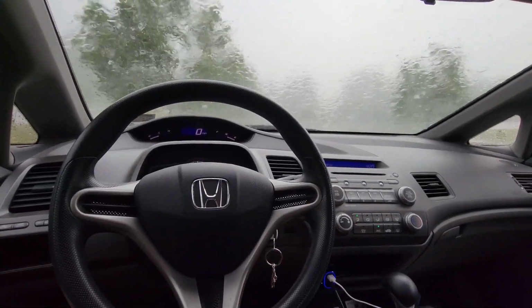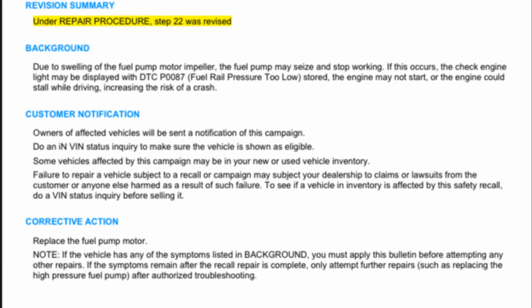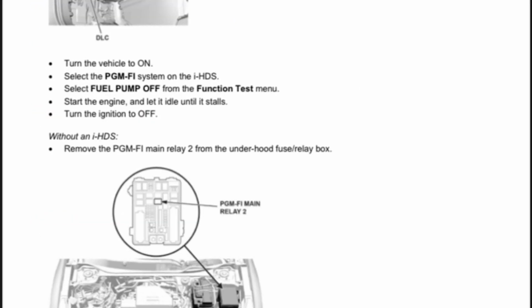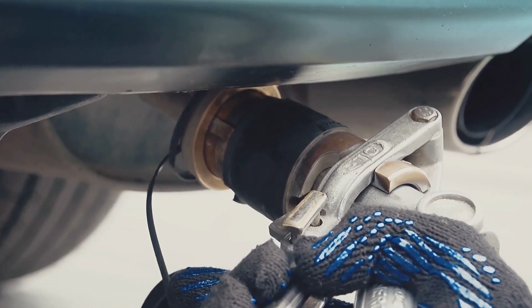If you drive a 2018 or 2019 Honda CR-V, listen up. You probably think your car is reliable. But Honda has issued a major technical service bulletin for these models. The problem? The fuel pump, a tiny part inside your gas tank. This little motor sends gas to your engine. If it fails, your car won't run.